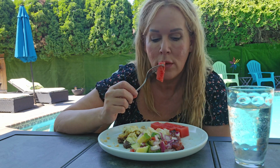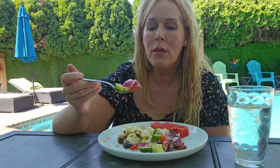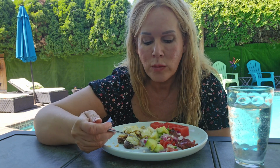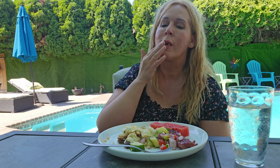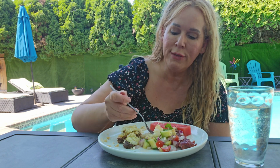Gosh, that's watermelon. In my opinion, the seedless watermelons are the best. You gotta love raw onions if you do this recipe. Not everybody does, but I do. Oh my God. One of the easiest salads to throw together. I'm going to sit here and eat this whole thing with you. I haven't done that in a while, so.